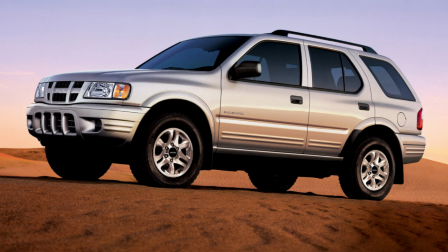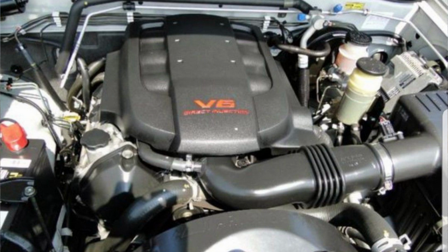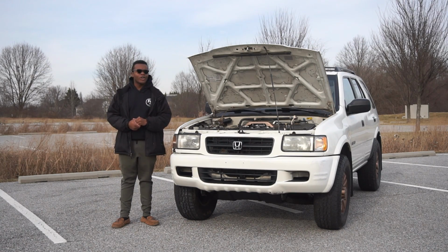The later years of the Isuzu Rodeo, but not these, got a direct injected 3.5 liter V6 that made 250 horsepower. But the only thing with those is parts are a little harder to find, and also, they're just a little bit harder to work on.